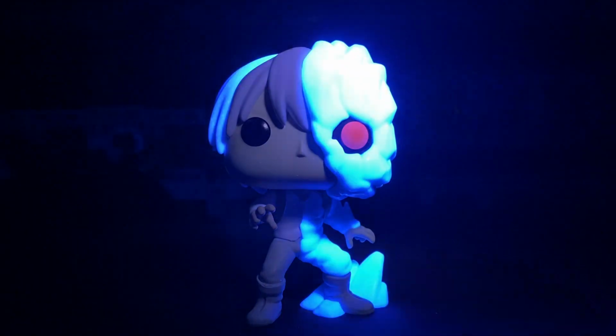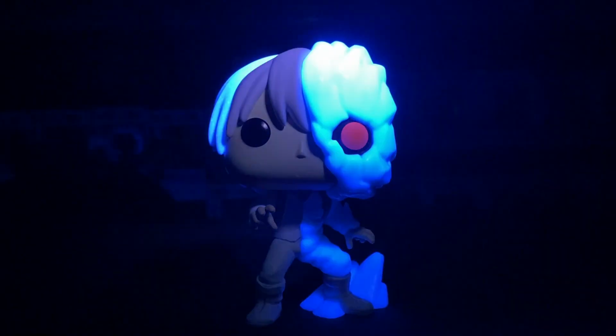The red does disappear quite quickly. I can see it a bit more with my own eyes. On camera, it just looks a bit dark. Maybe it's not really being picked up too much because of the rest of the glow of the figure. But yeah, I have to say, that's pretty cool. I definitely wasn't expecting the ice, so yeah, very happy with that.